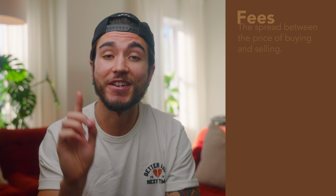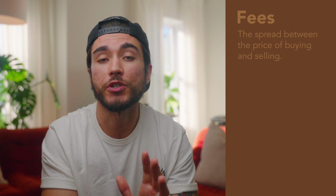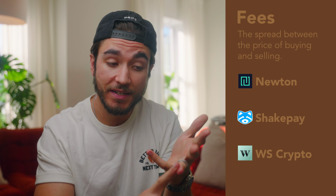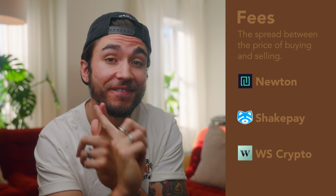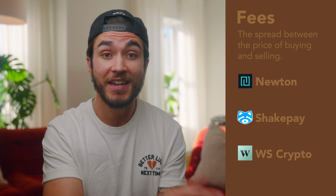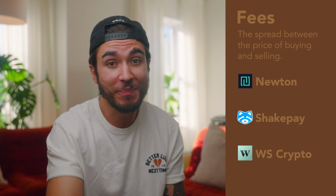Okay, starting with category number 1, fees. Fees are one of the most, if not the most, important factors to consider when deciding where to purchase your Bitcoin and other cryptocurrencies. That's because there's a limited amount of factors that we can control as investors. Those factors that we can control are what we invest in, when we invest in it, and how much we're investing, as well as how much we're paying in fees. Keeping fees as low as possible will ultimately tilt the odds of success more in your favor. And ultimately, at the end of the day, just keep more of your money in your pocket instead of somebody else's.